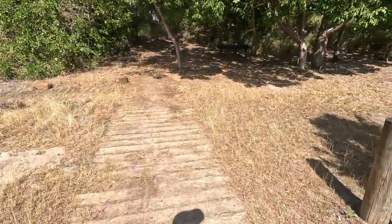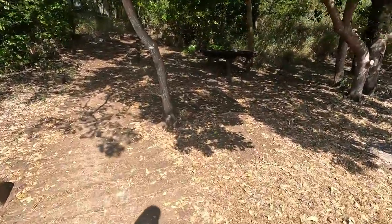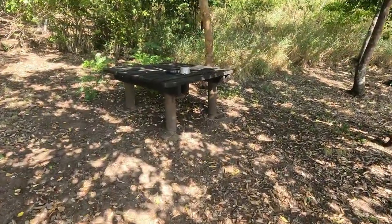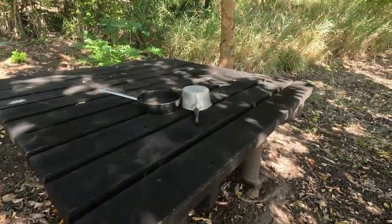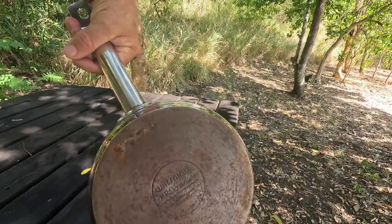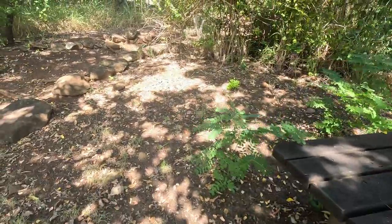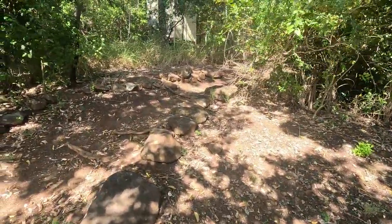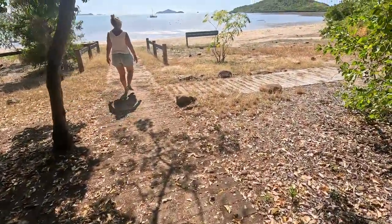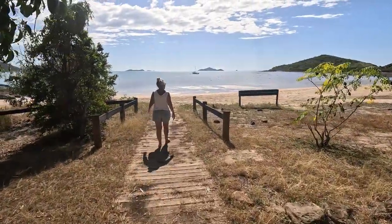Oh, someone's left the saucepan behind. Probably a reason for that. They might be coming back. Pretty good saucepan too, stainless steel. Imitation stainless. A Wiltshire Pro Series. Yes, pretty basic. But not a bad spot.